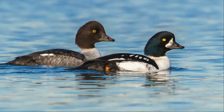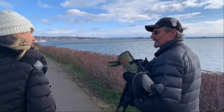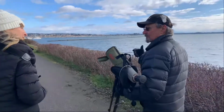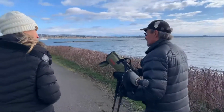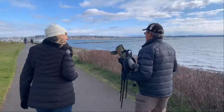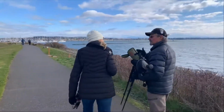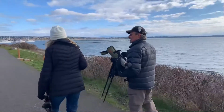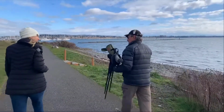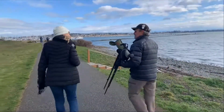As far as wintering grounds, they like really sheltered water. So you can find great numbers of them in Fairhaven, right in Bellingham. There's some large flocks there, 30, 80. I've seen that many there, and so maybe because this winter has been so cold and blustery here, they're in a little more sheltered spot. But they like really quiet water.